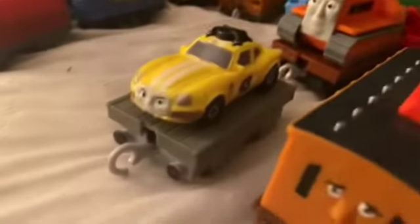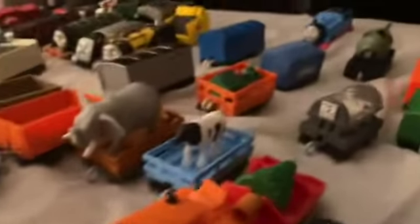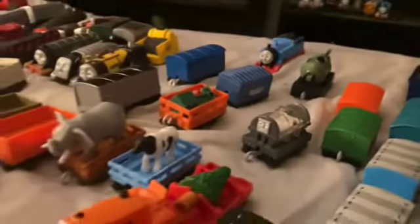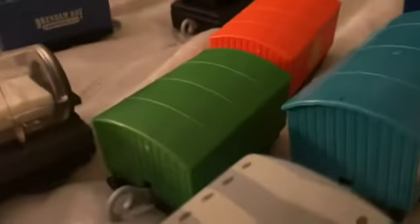Here we have Ace the Racing Car flatbed, Terrence the Tractor flatbed with the tree that came with the normal Thomas. Here are 2 vans, the newest vans, a Sodor mail van and a normal van.